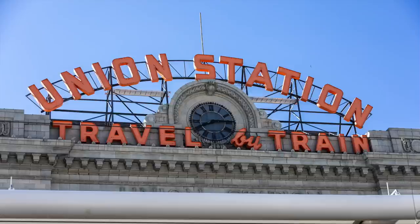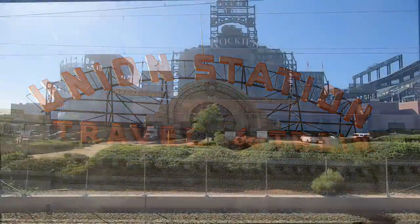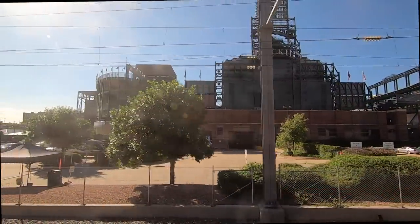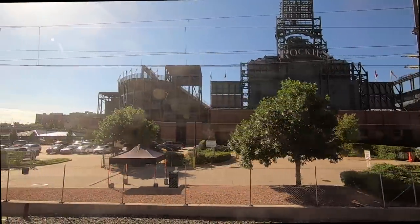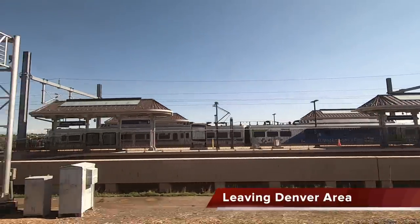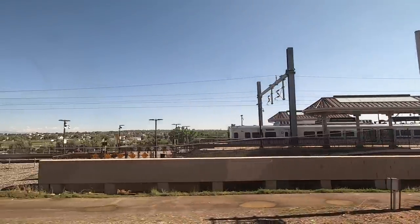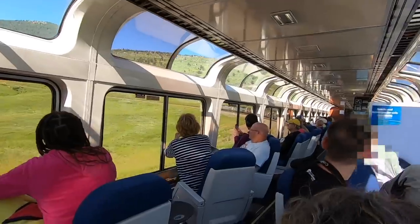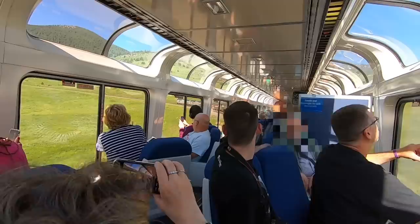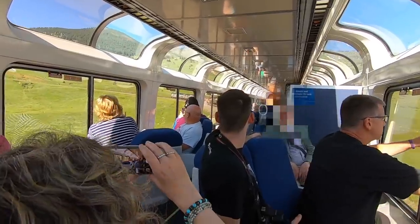And here we are at Union Station in Denver. We arrived late, so we didn't have the chance to explore it. Leaving Union Station in Denver, passing by Coors Field, the Colorado Rockies baseball team ground. And going through the suburbs of Denver, getting ready for the Rocky Mountains. We have been told that the scenery is just stunning leaving Denver.